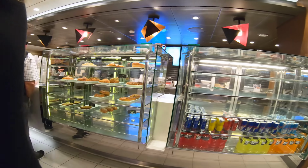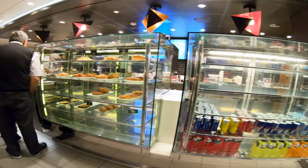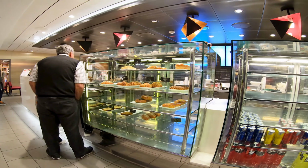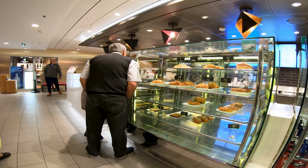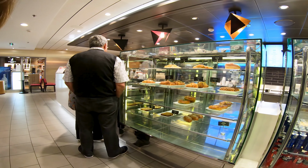So leave me some comments. Let me know what you think of this, and let me know why you think they do this, because these pastries over here that they're charging for, I just don't understand why. They're not that fancy, and they're only charging a couple of dollars, so it doesn't really make a lot of sense as to why they're doing it.